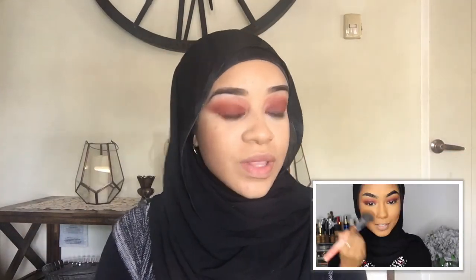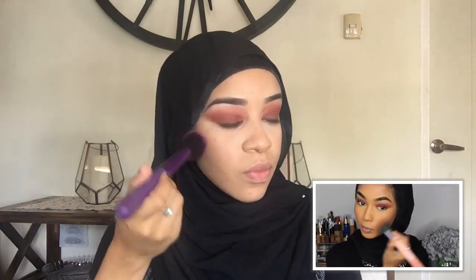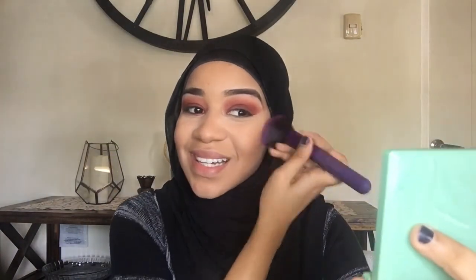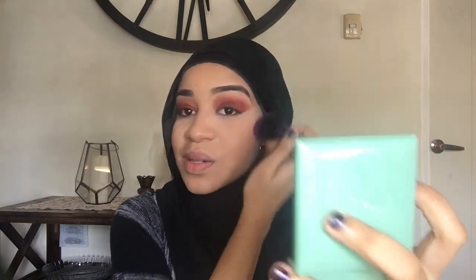Blush, I'll go in with Sacha. Cheek like that. Oh sugar, that was a little bit too much. Don't worry, I'll blend it out with a stick brush. I'm just going with this Sacha in the color Amber Glow. Blend that out. I don't really like blush. I don't find it looks good on me personally. I really don't.